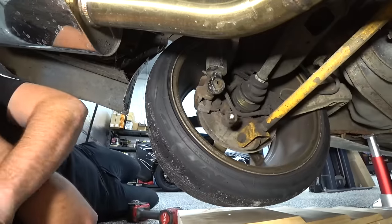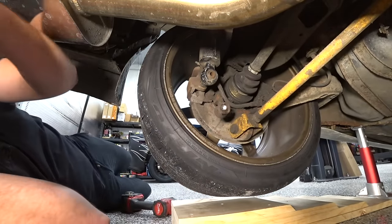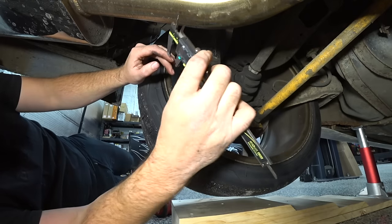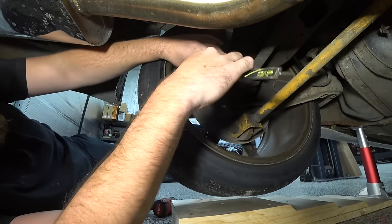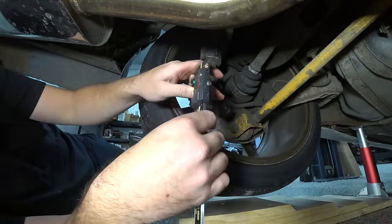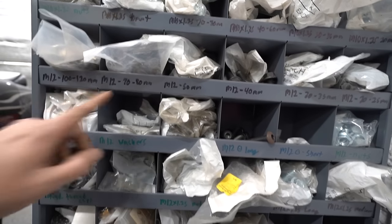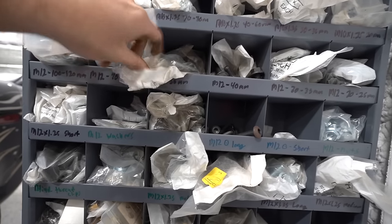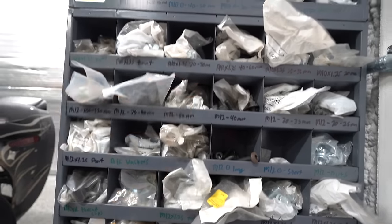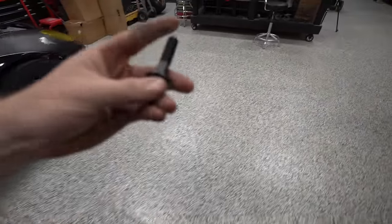Helicoil in. Now we just need to measure for our bolt length. So we got 20 mil in depth, 55 mil, so 50 mil would probably be perfect. Hopefully we have that. So M12, 50 mil. Having a good selection of hardware goes a long way to keeping projects on track. We had the exact size bolt that we needed.